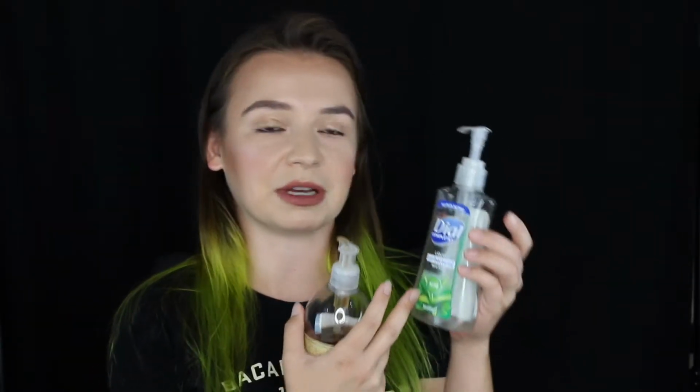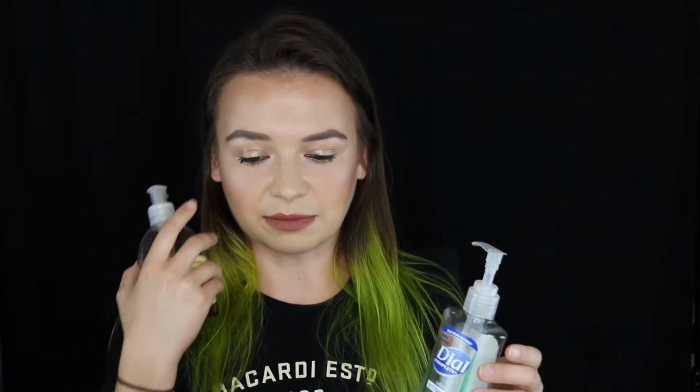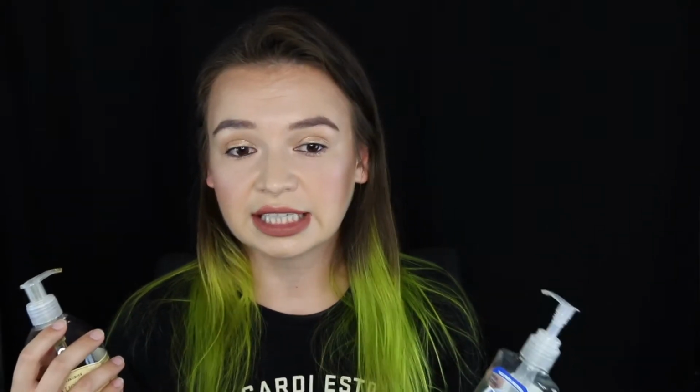I also used up a bar of Dial soap. I have another one going right now, just a regular bar of antibacterial Dial soap. My boyfriend bought that just because we were doing lots of hand washing while he was here. He was here in April, basically all of April. But yeah, between the two of us, this $1 bottle of Dial hand soap we used up.